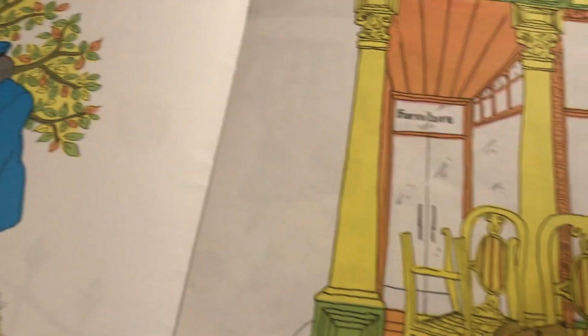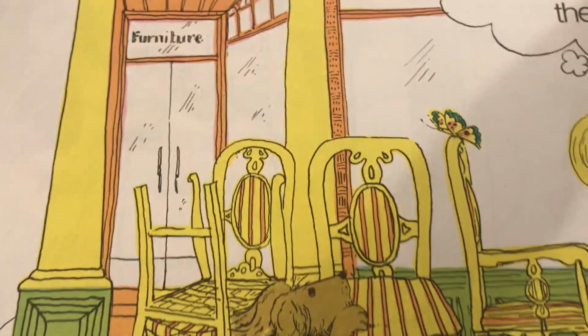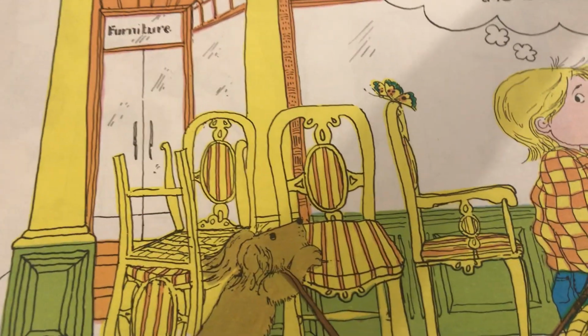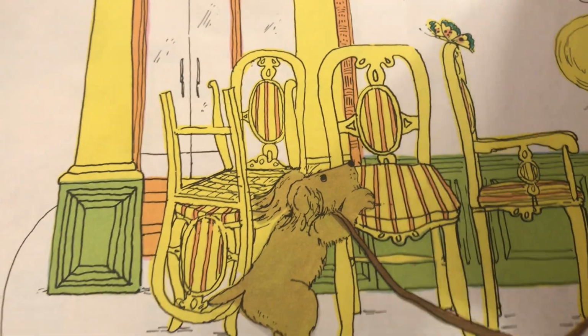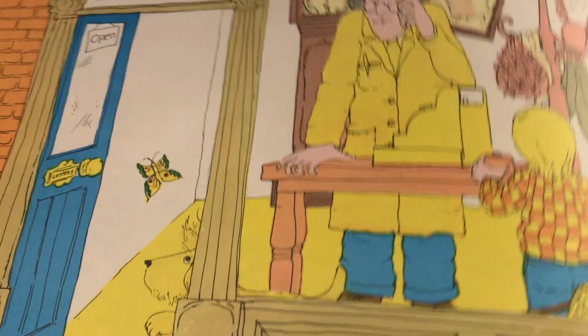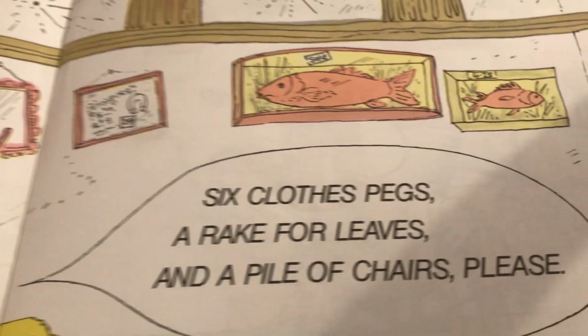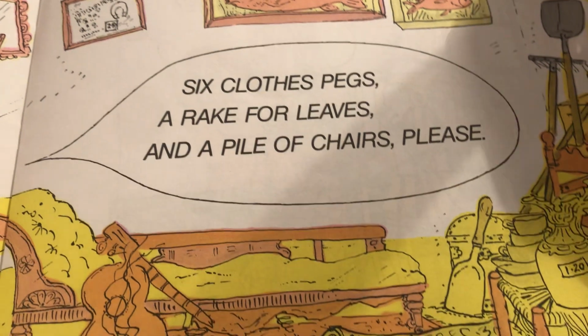So he's still moving along. Uh-oh, what happens here? If you notice, the butterfly's on every page. 6 clothes pegs, a rake for leaves, a pile of chairs, and don't forget the bacon. Okay, so now here's that butterfly. Okay, and now he's where? Is he at the store? Let's see what he says. 6 clothes pegs, a rake for leaves, and a pile of chairs, please.